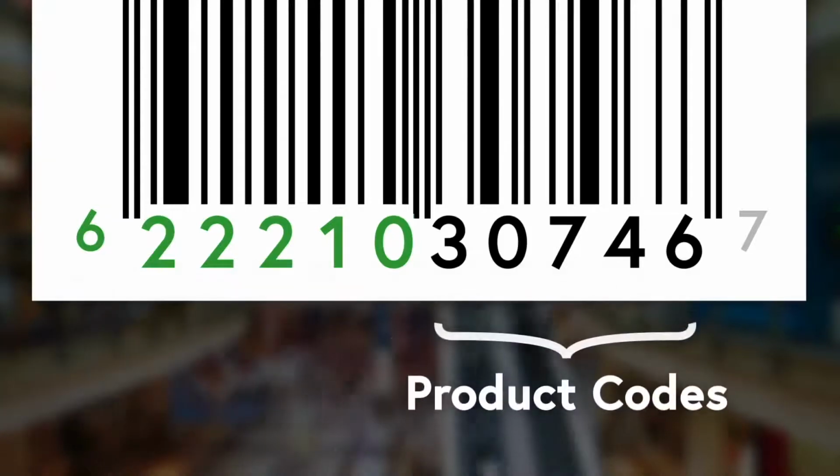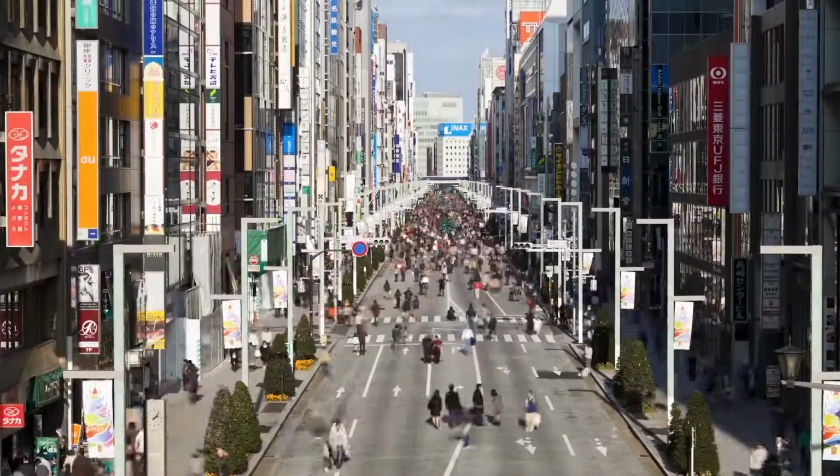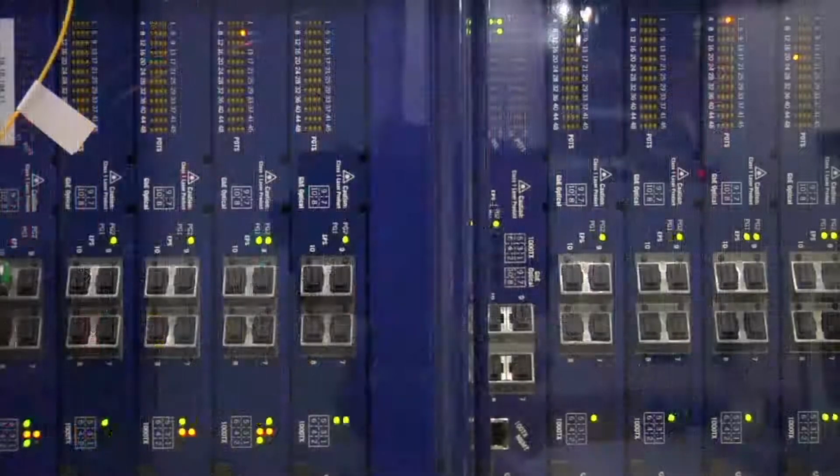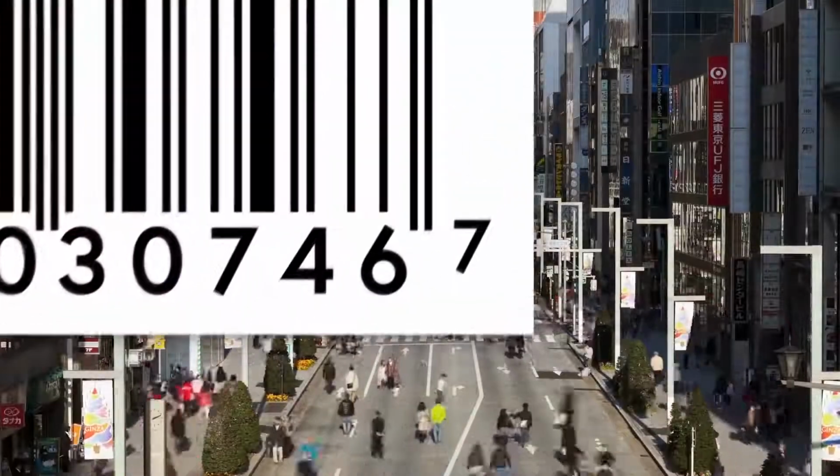The product codes, living here between the company prefix and the 12th digit, don't really have a common standard, so each company can set their own codes. They all go into a central database, so any store worldwide selling this cream cheese, for example, can know the code. But then there's this 12th digit.